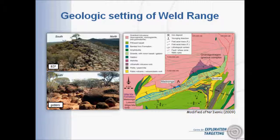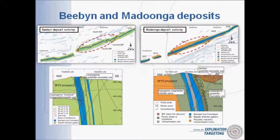I will draw your attention to 2 deposits: the Beebyn deposit in this area here, and the Madoonga deposit along the other margin of the ridges. These are summary maps of Beebyn on the left and Madoonga on the right. The top shows what they look like in plan view, whereas the bottom shows the cross-sectional views.